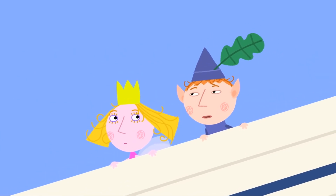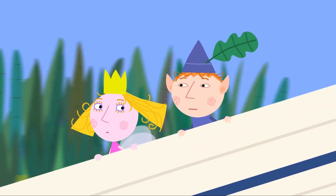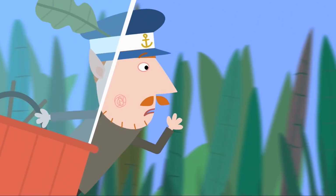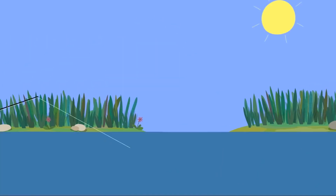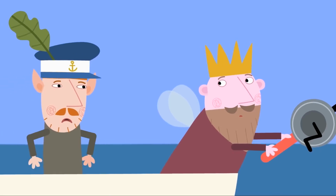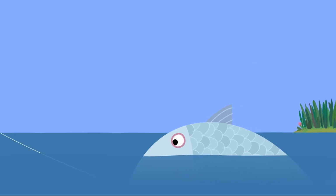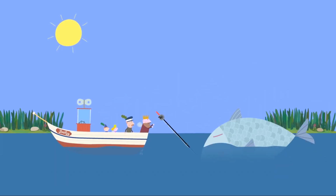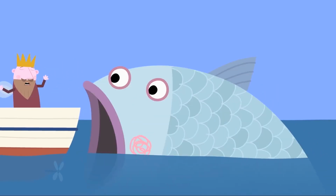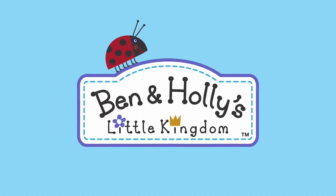Holly's right. We should never have tried to catch Bad Barry. He's too big! He's too bad! We have to let him go! Never! Aha! He's given up! I don't think so. He's eating the line! Ah, then he can have it. I give in. Sorry we tried to catch you, Barry. No hard feelings, eh? He's eating everything!